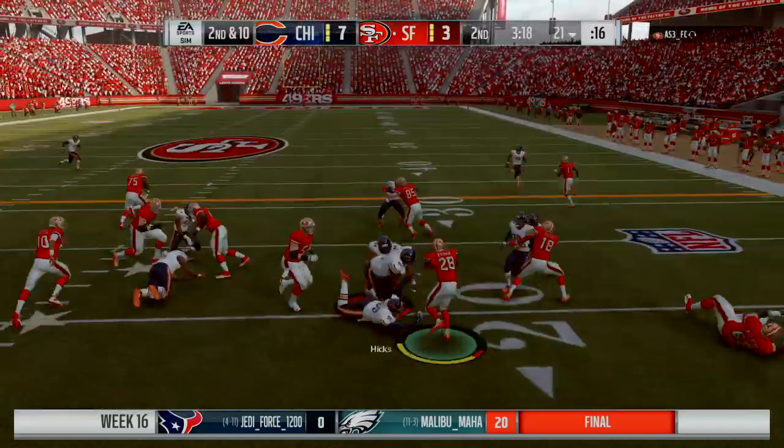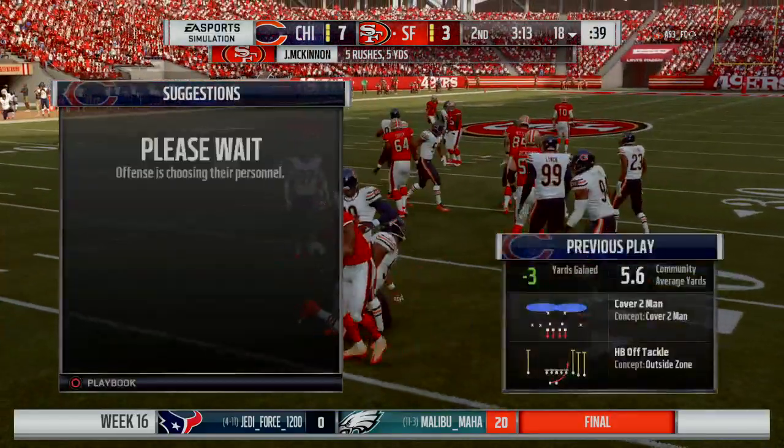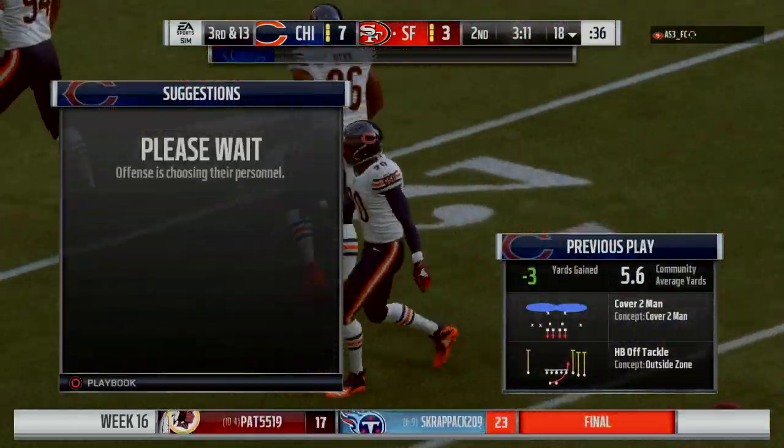They'll run it now out of the gun. And he's going to lose yardage here. Back to his own 18. So he loses 3 yards there.